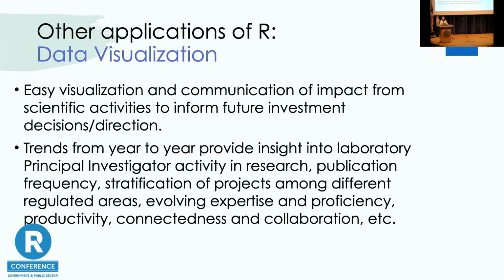So what are some other applications of R that we decided to look into? In addition to systematically looking at big data, we also use visualization in R to assess impact from our scientific activities to inform future investment decisions. Data visualization also helps us understand evolution of our research landscape. Trends from year to year provide insight into laboratory principal investigator activity in research, publication frequency, stratification of projects among different regulated areas, the evolving expertise and proficiency of our workforce, productivity in our organization, and connectedness and collaboration of our laboratory network.